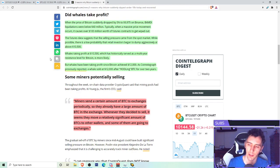Whales taking profit at 10,500, which has historically served as a multi-year resistance level for Bitcoin, is more likely. But whales have been taking profit since Bitcoin achieved $12,000. As Cointelegraph previously reported, a whale sold at $12,000 after hodling Bitcoin for over 2 years. So I want to tie this in with the next point, which I'm just going to go ahead and read here.